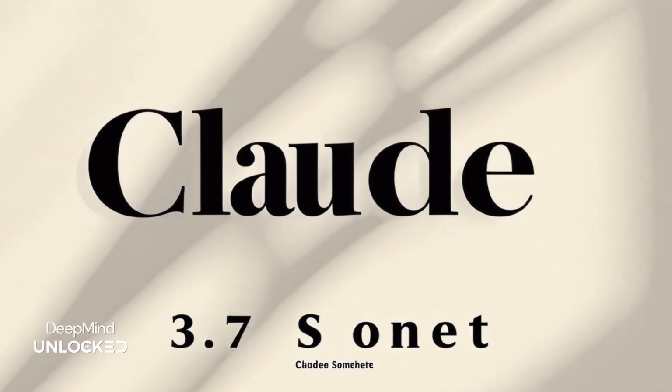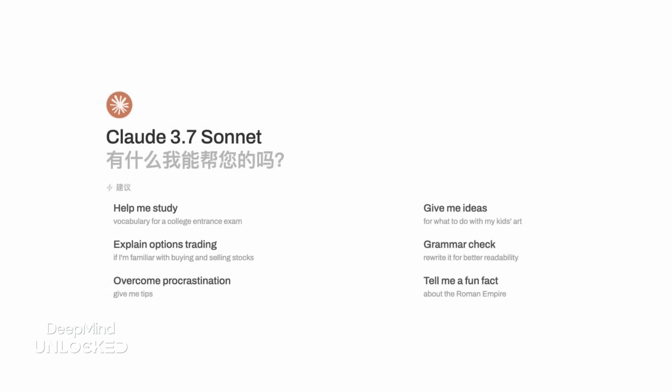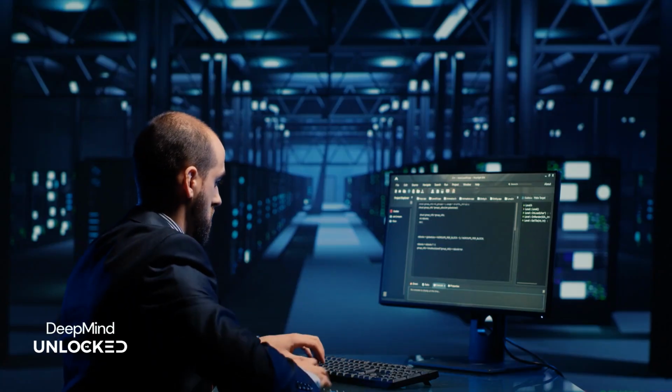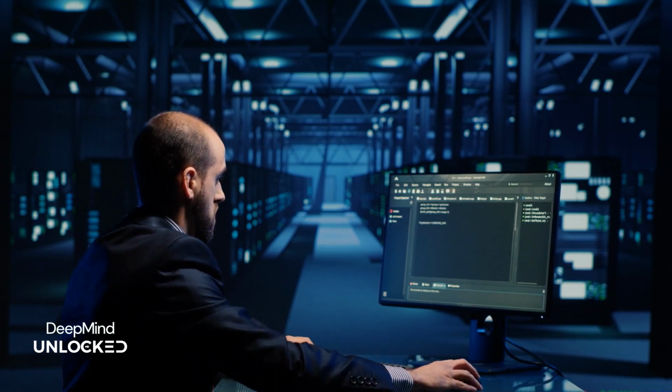Is Claude 3.7 Sonnet worth it? So, should you try Claude 3.7 Sonnet? If you're a coder, data analyst, or need AI for deep work, the answer is yes.